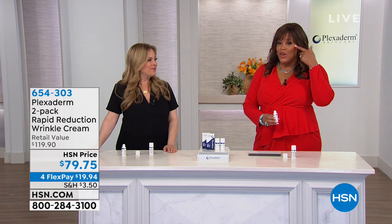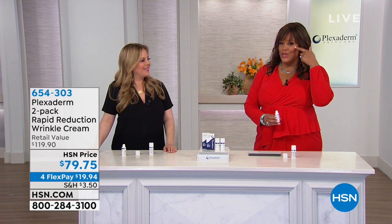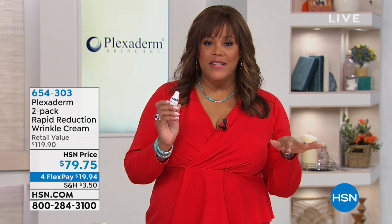Yes. So if you're piling on that concealer, that just sometimes accentuates those crow's feet and wrinkles that you have under there. So for $19, you're getting not one, but two of these and just a little bit. Just a little dab under each eye. You're just going to pat it and wait 10 minutes and it's going to give you the appearance of having no bags, no crow's feet, no wrinkles.